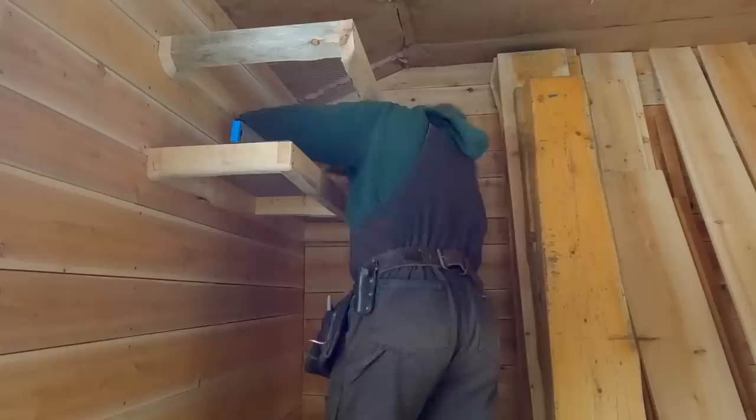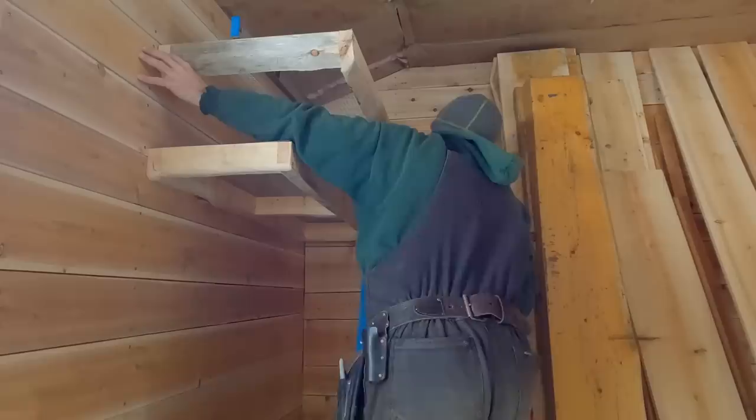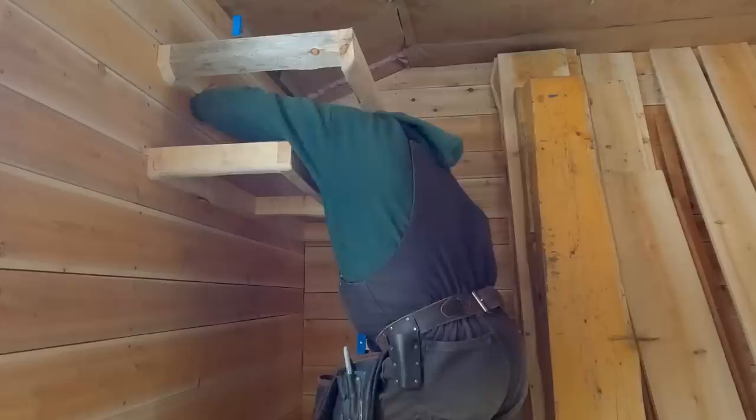Hallelujah. Wow, these might not need braces on them. That's staying up by itself with only one screw in it. That seems really close together, doesn't it? Yeah, let's just go for it. Let's not overthink things, eh? That doesn't look too bad. Nice and weird.